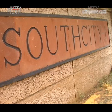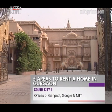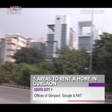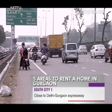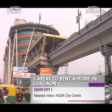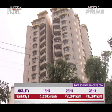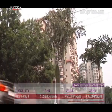The next popular hotspot among young professionals is Sector 41 South City 1. The area has famous hubs like the Kingdom of Dreams, Leisure Valley and a water park nearby. Employment biggies like Genpact, Google and NIIT have their offices close by. And the presence of Delhi-Gurgaon Expressway adds to the convenience of daily commuters. Nearest metro station is the Huda City Centre. Rentals here start from 12,000 rupees a month for 1-bedroom apartments up to 33,000 rupees per month for 3-bedroom apartment.